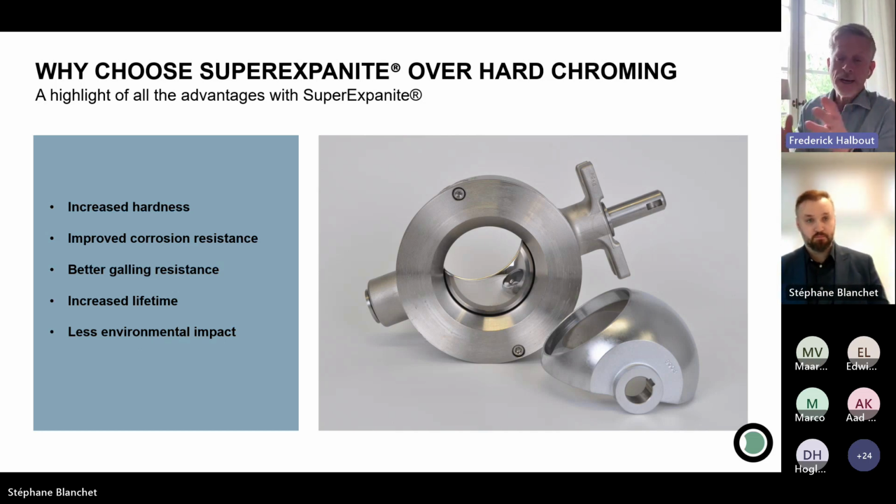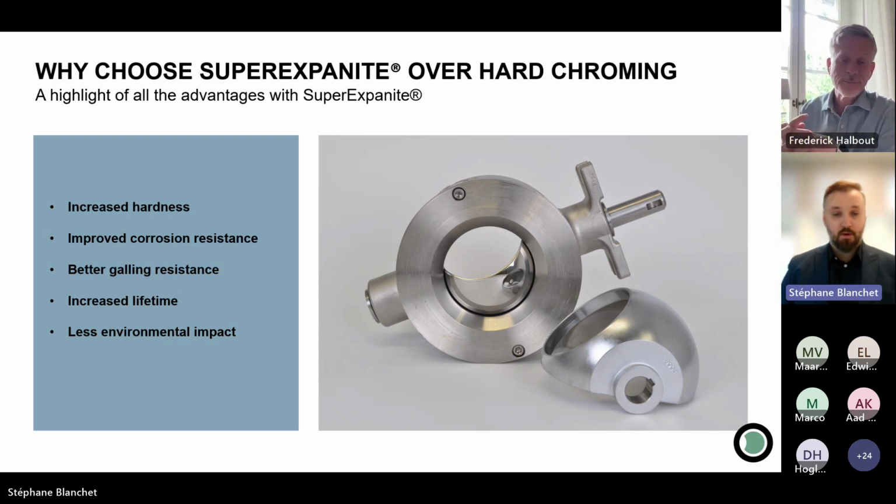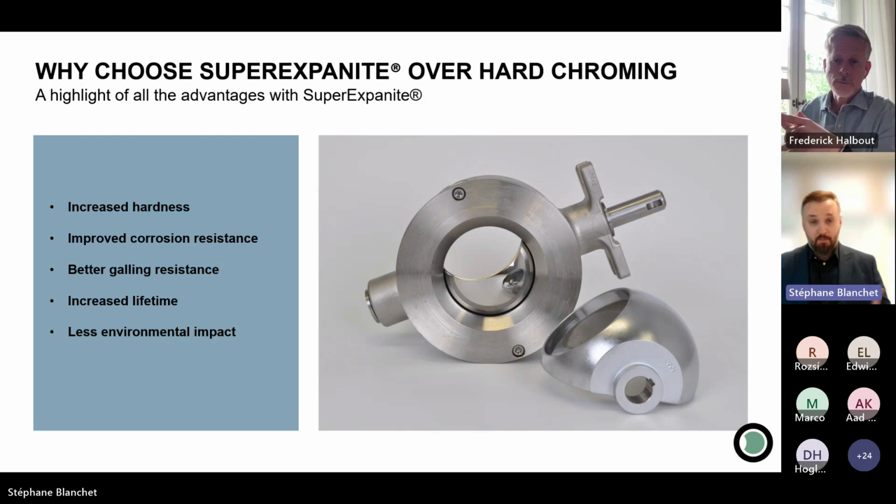So if there is a crack, it's because the material itself cracked. That's also a benefit, because with hardening you may have cracks at the end. Hardening does not like impact. So if you start to have cracks on the hardening, then you will have galling at the end. So you will have damage and so on.